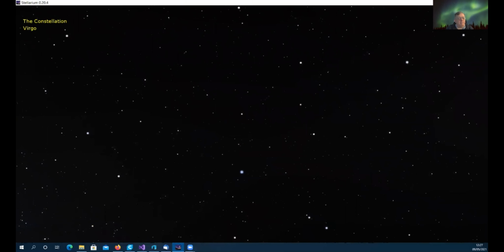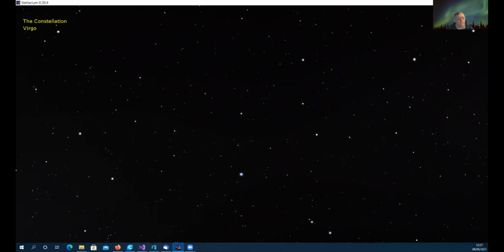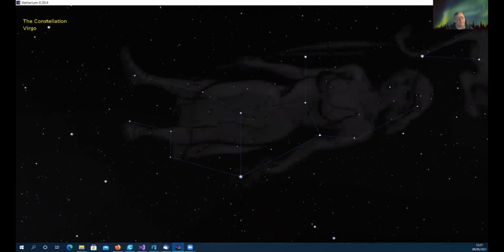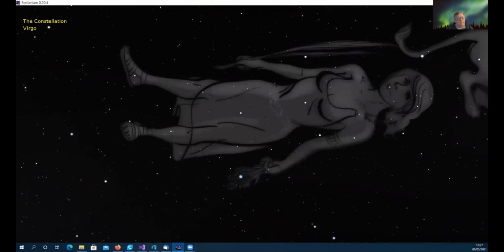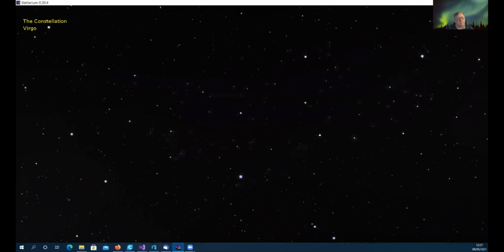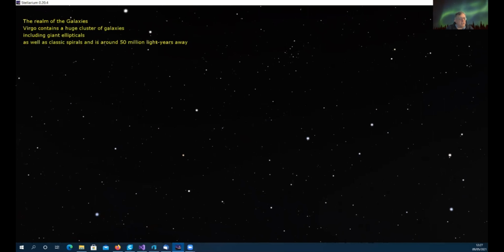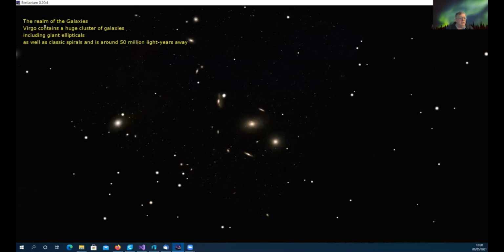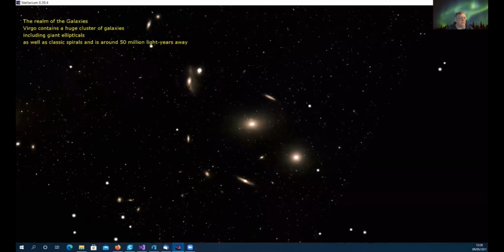Next door to Leo, we have Virgo, again, the realm of the galaxies. This larger constellation covers quite a big area of the sky, but has this very prominent bowl up to the right here. There is Virgo herself lying sideways, holding a bunch of flowers and some palm fronds, I think it's supposed to be. But if we zoom in just in the bowl, in the region between the tail of Leo, this really is where to look and go galaxy surfing.